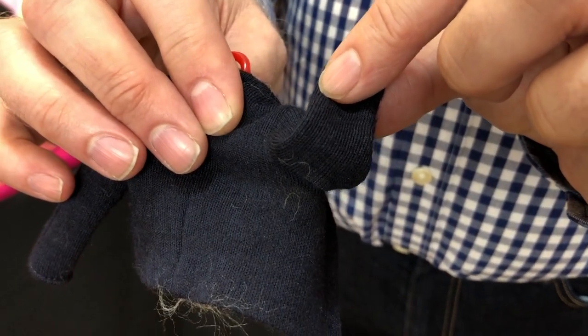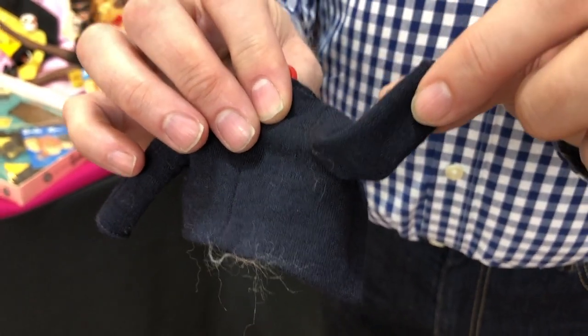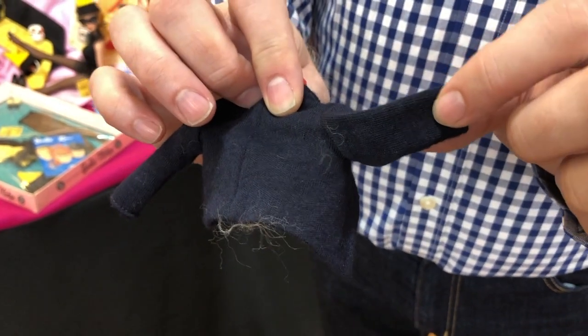Well, there's certainly lint on it. Barbie's going to take care of her wardrobe a little better. That might be my hair falling out, embarrassing.